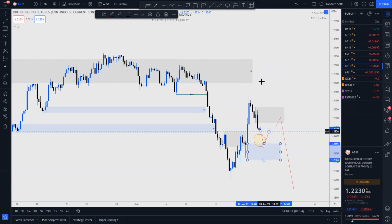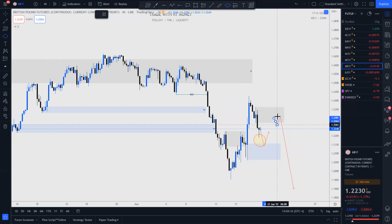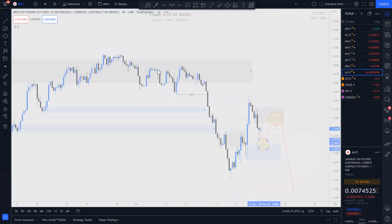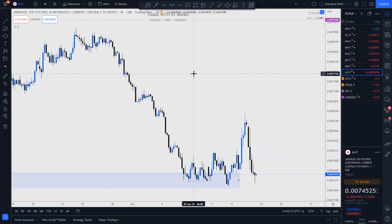But I'm looking for the price action. I'm looking for bearish price action here. And I'm looking for the potential for bullish price action here because this is an unmitigated zone of demand. So last one, let's go to yen.